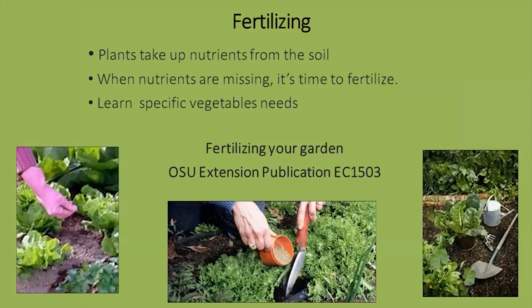Now, when you fertilize your plants, the plants take up nutrients from the soil, and the organic matter that you've added to the soil is also going to help those good insects and bugs and the different fungi, the good ones that are in the soil. But when the nutrients are missing, then it's time to fertilize. So you need to learn the specific vegetables' needs. Some vegetables are heavy feeders, such as lettuce, and some are light feeders, such as radishes and potatoes.